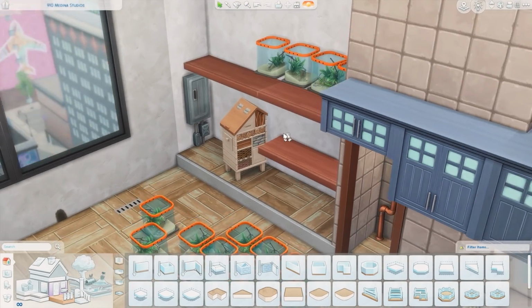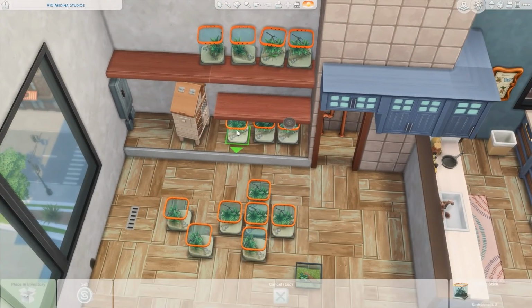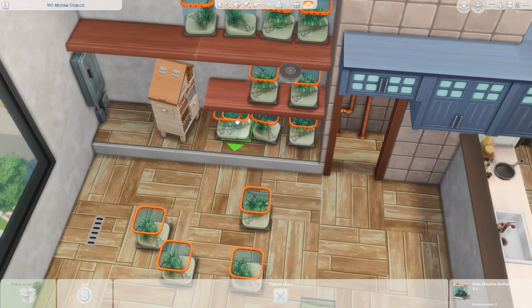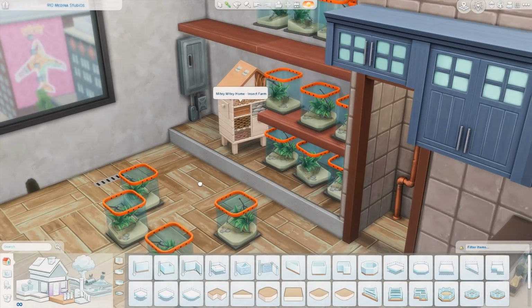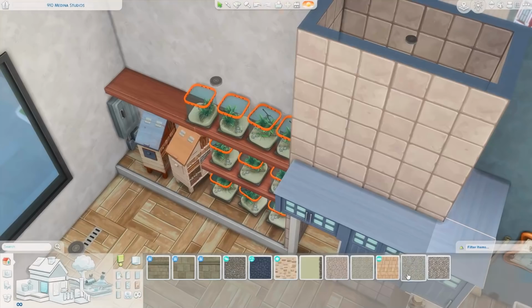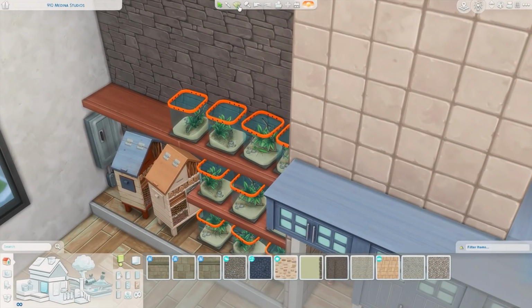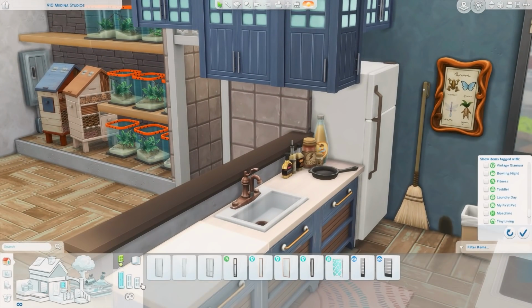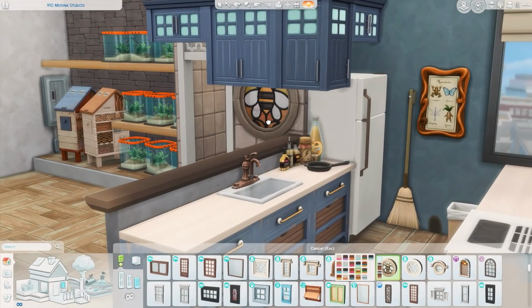I also tried fencing it off a little bit with some windows and stuff covering it, trying to make it look like it was a door you could open. Maybe it was temperature controlled, and that might be more realistic for real life, but for the Sims, I thought it looked a little too cluttered that way because it's already sort of cluttered with the amount of little terrariums I have up here. So I ended up keeping it open in the end.